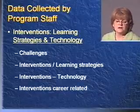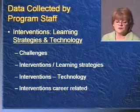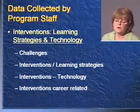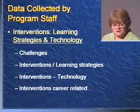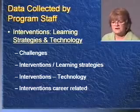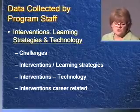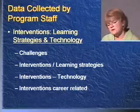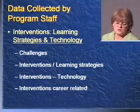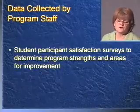We also look at what interventions or learning strategies and techniques were used. We look at what the challenges were, what were some of the presenting issues that students came in with. What were those interventions, as you can see? What interventions or learning strategies were involved? What technology interventions and how did that work, and what was the student successfully able to use? Interventions that are career related. Was there work done on the internship site? Was there job shadowing? What kinds of things were set up for the student in order to pursue those careers?